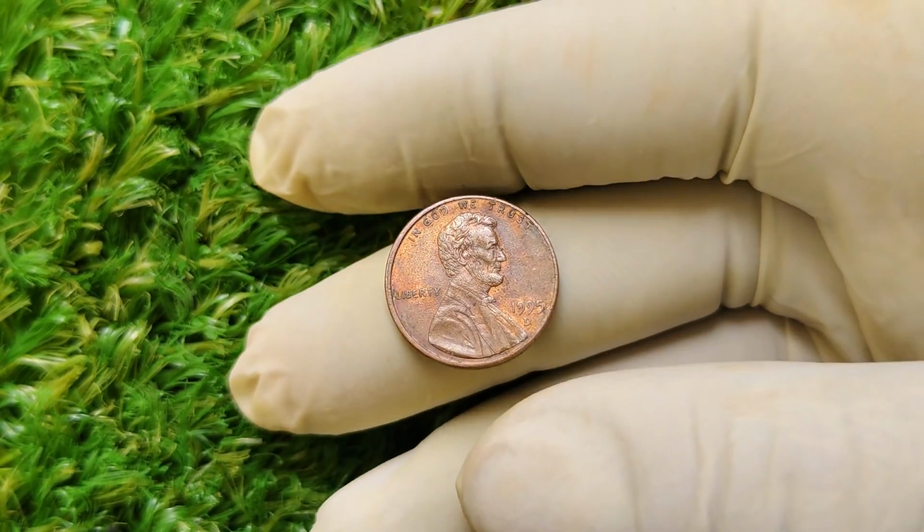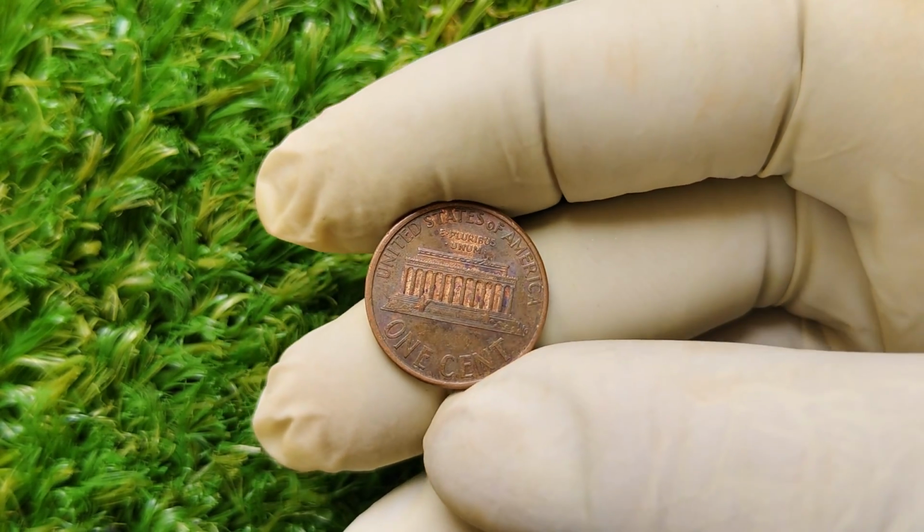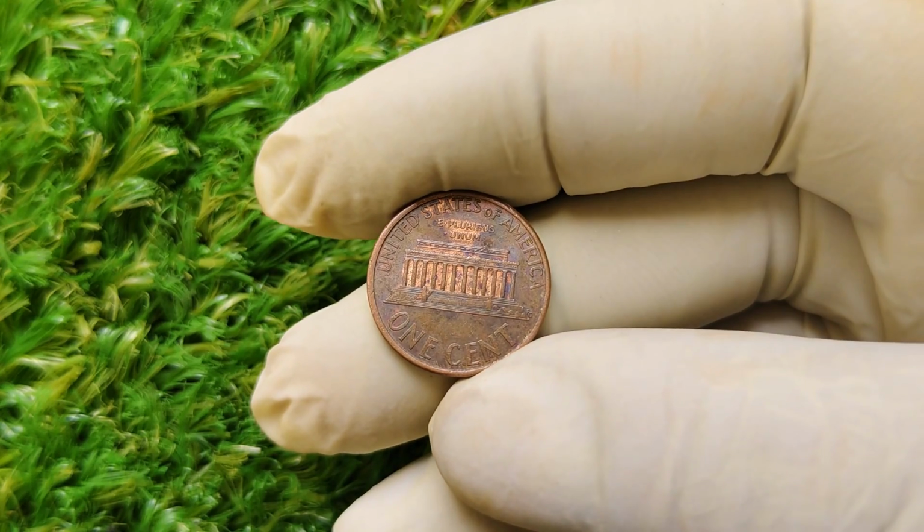Before we wrap up, here's one more important tip for collectors and treasure hunters alike. Always handle your coins carefully to preserve their condition.